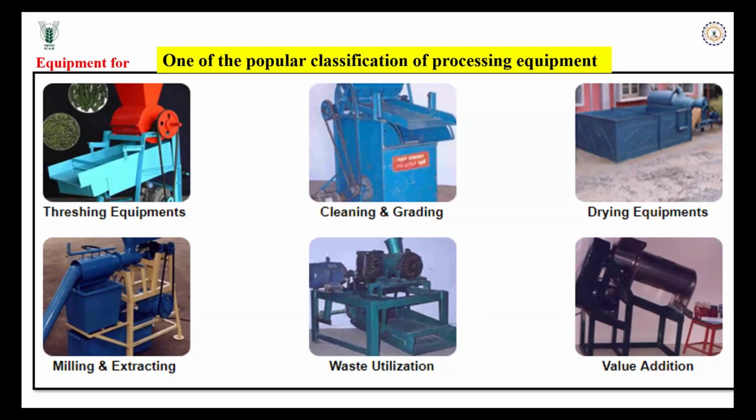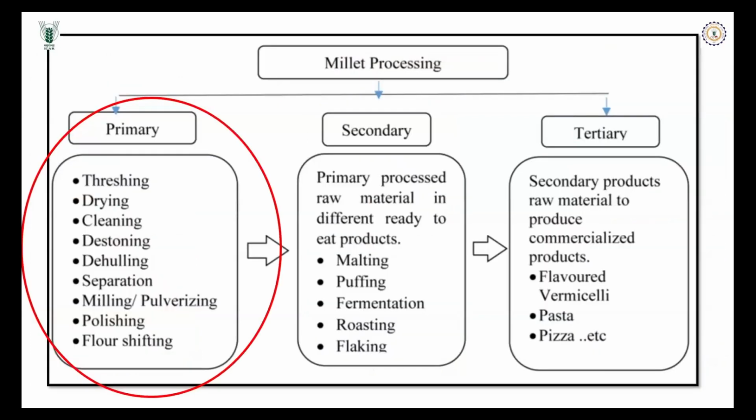Okay, so basically, in terms of post-harvest equipment, the equipment are classified into equipment for threshing, equipment for cleaning and grading. Then we have got a different set of equipment for drying, milling and extraction. If you want to remove the outside coat, it is called milling. Then there is how to utilize the unwanted material, that is called waste utilization, and then how do you add value.